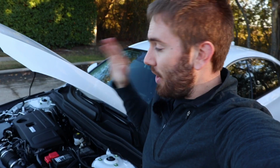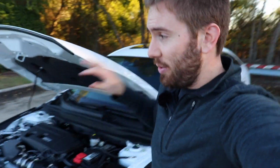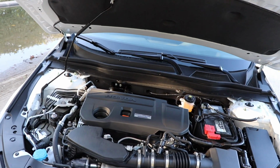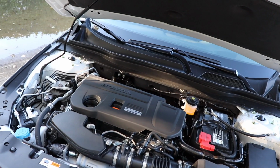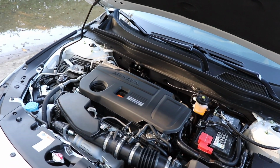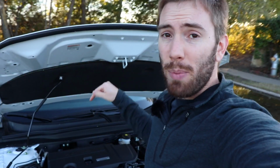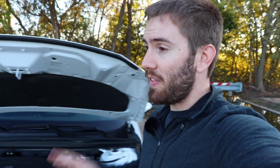Now, starting things off under the hood, this is quite impressive under here, and the specs and the numbers really don't do it justice, but we've got a 2-liter turbocharged 4-cylinder engine that puts out 252 horsepower, 273 pound-feet of torque. And that torque comes out really early, and this is a really punchy car. That's one thing that I really like about it. You get on it and it's responsive, it accelerates.